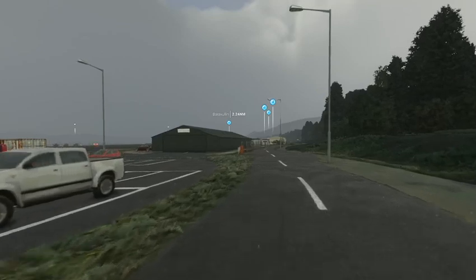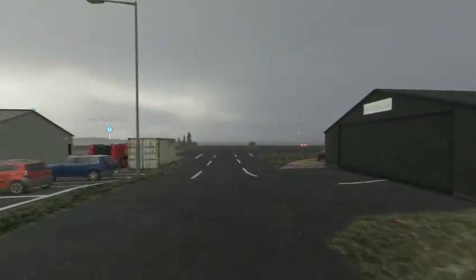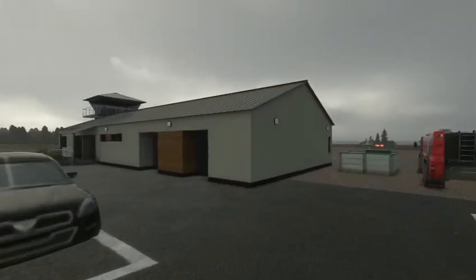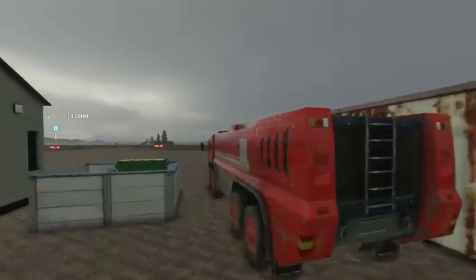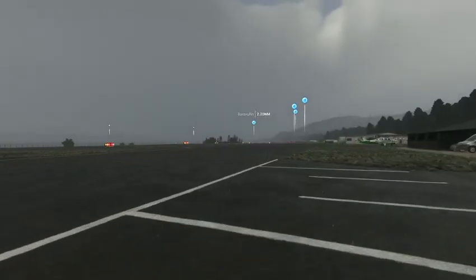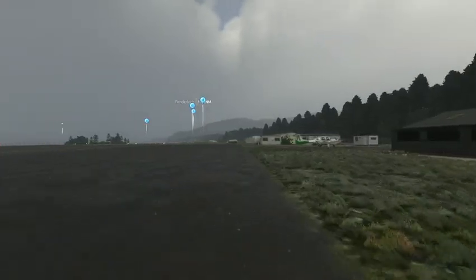Hey, drive in here. Go ahead and park in here. Jump out. Walk over to your plane. That's that, guys. There's a quick 3D tour of Oban Airport by Studio CD from flightsim.to.